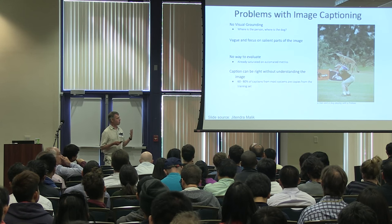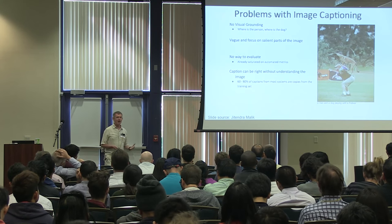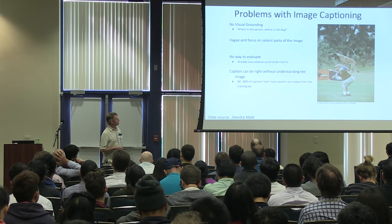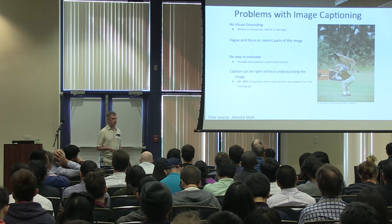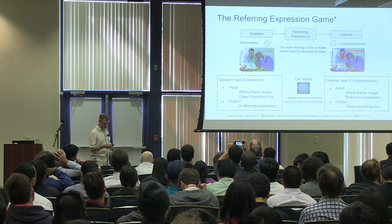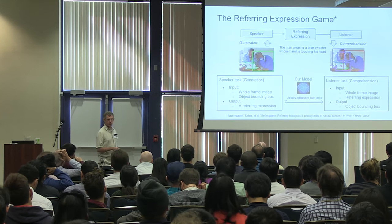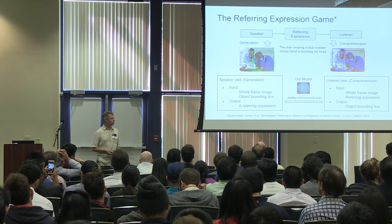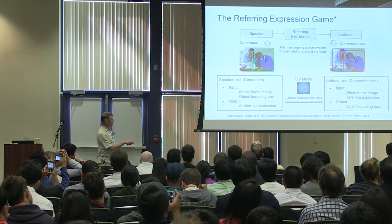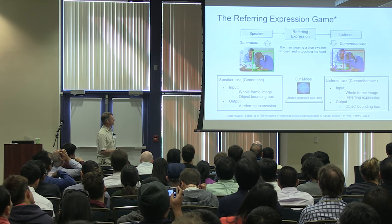So we thought, but it's cool, right? So what can we do? How can we come up with a way to formalize this better so that we can at least measure progress more objectively? So we came up with this idea. Actually, this idea has been around for a while. It's called referring expressions. It's an old idea from the linguistics community. It was introduced into the computer vision community a couple of years ago by Tamara Berg's group.